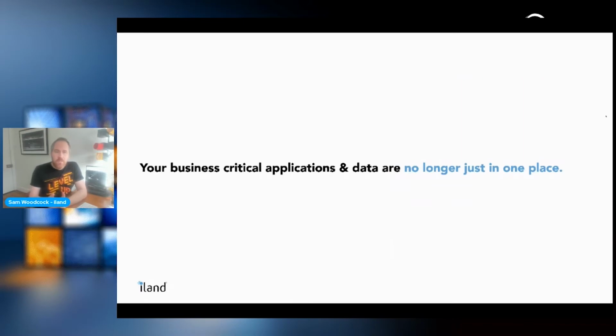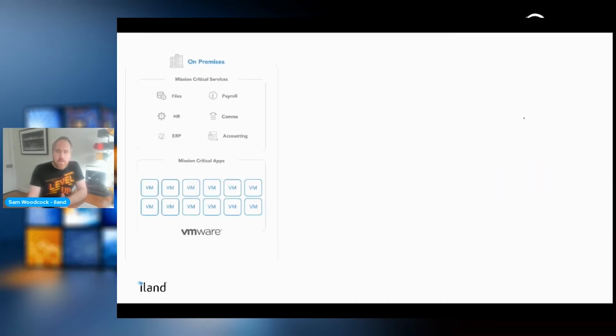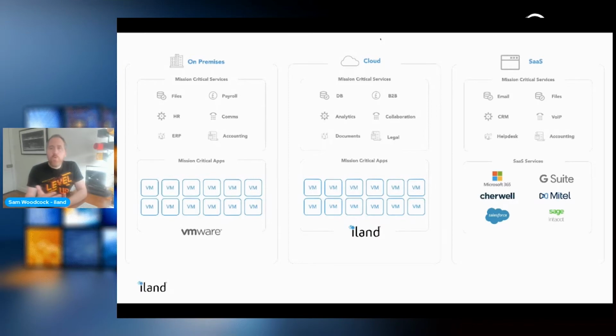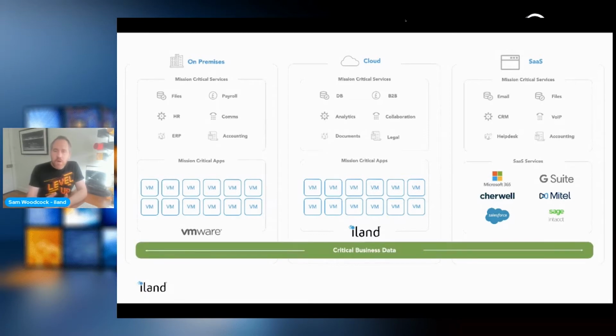And the reality is that business critical applications and data are no longer in just one place, like they traditionally were. In fact, they spread across multiple environments, from on-premises, potentially using VMware-based environments to host HR systems and accounting systems, for example. They may be hosting applications in the cloud with cloud providers such as iland to host analytics, business-to-business applications, and legal, for example. And a whole bunch of different SaaS applications are being leveraged by organizations, including Microsoft 365, but also others such as Salesforce and G Suite. All of these services rely on critical business data that sits across these different services.